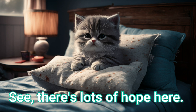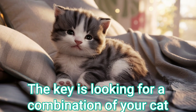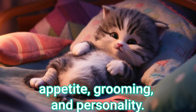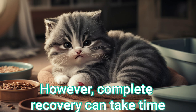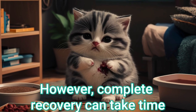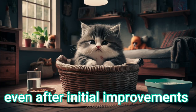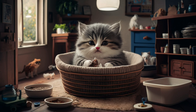See, there's lots of hope here. The key is looking for a combination of your cat acting more like their typical healthy self in terms of energy levels, appetite, grooming, and personality. However, complete recovery can take time, so continue following your vet's guidance even after initial improvements. Thank goodness, your cat's getting better.